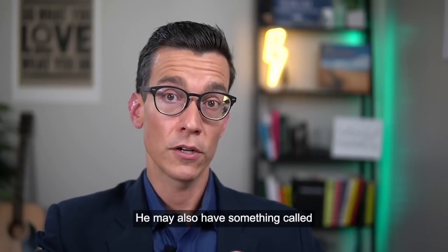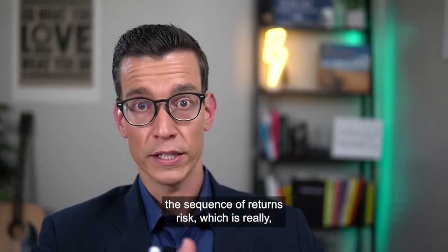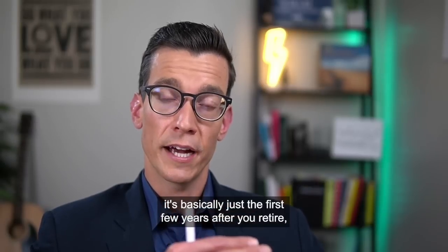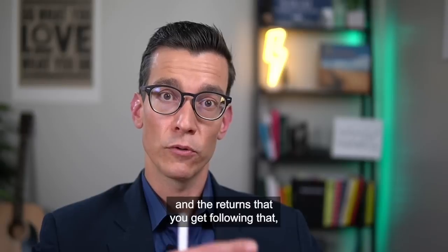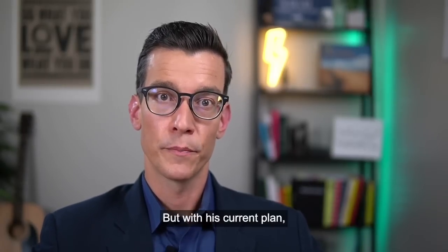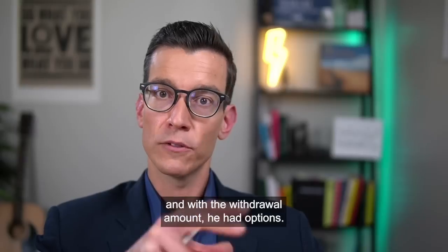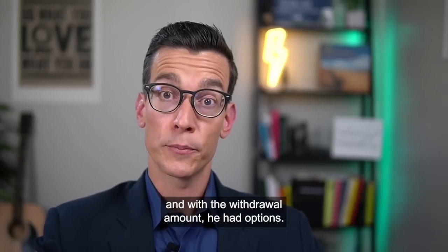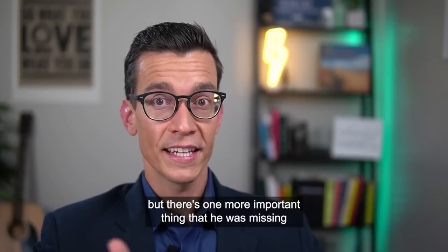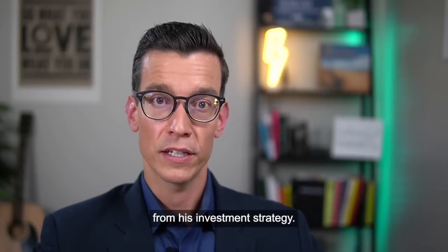He may also have something called sequence of returns risk, which is basically the first few years after you retire, the returns you get following that, and what your withdrawal rate is. Those first few years are very important. But with his current plan and the withdrawal amount, he had options. So that was a great place to be in. But there's one more important thing that he was missing from his investment strategy.